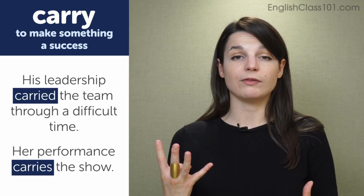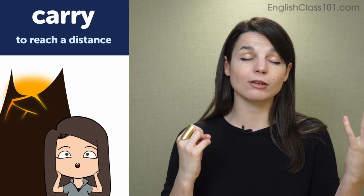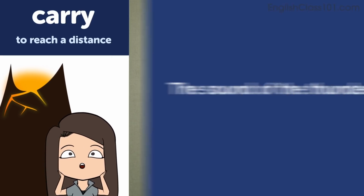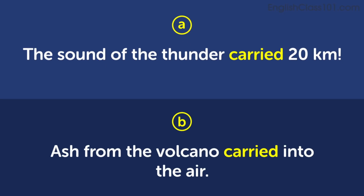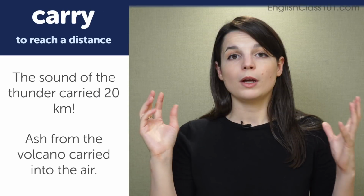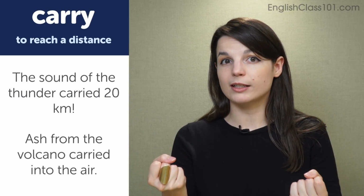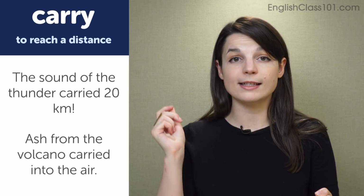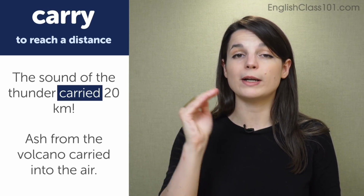The fourth meaning of this verb is to reach a distance. This can be like sound or it can be something physical. Some examples of this. The sound of the thunder carried 20 kilometers. Ash from the volcano carried into the air. So here, we're not actually carrying a physical object. In the first example sentence, it's sound traveling. So the sound of thunder carried 20 kilometers.